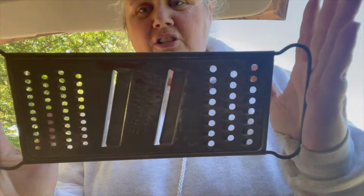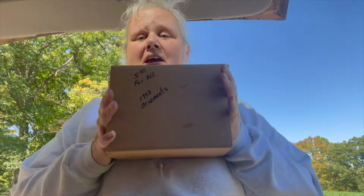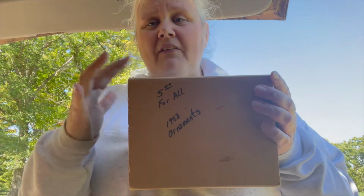I have a collection of those actually in the big garage. Paid $0.25 for an old rusty, crusty cheese grater. I'm actually going to repurpose that and do a craft with it. I'm really excited about this. I actually paid, she marked them down to $3 for me, and then everything at her sale was half off. So I paid $1.50 for what is in here.